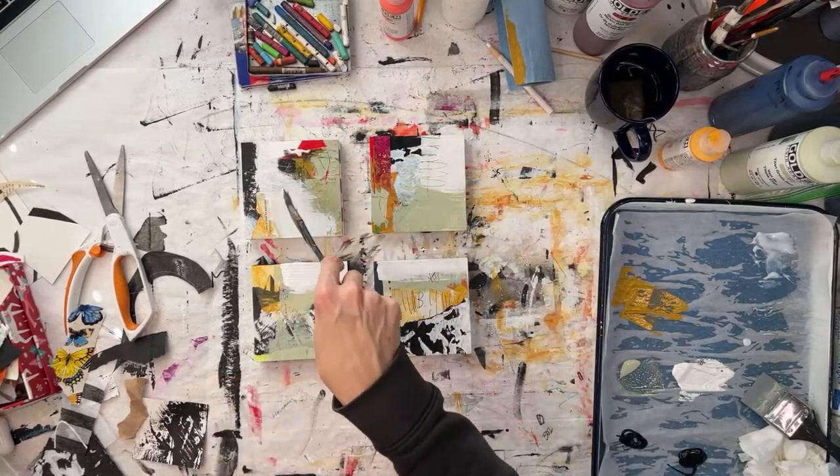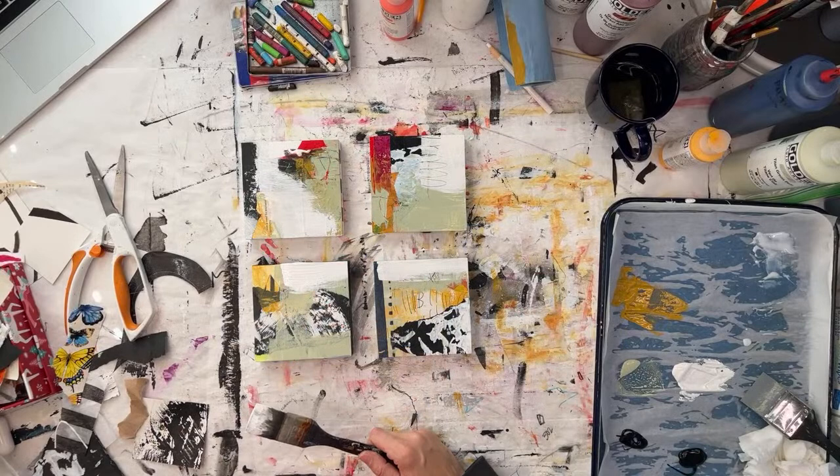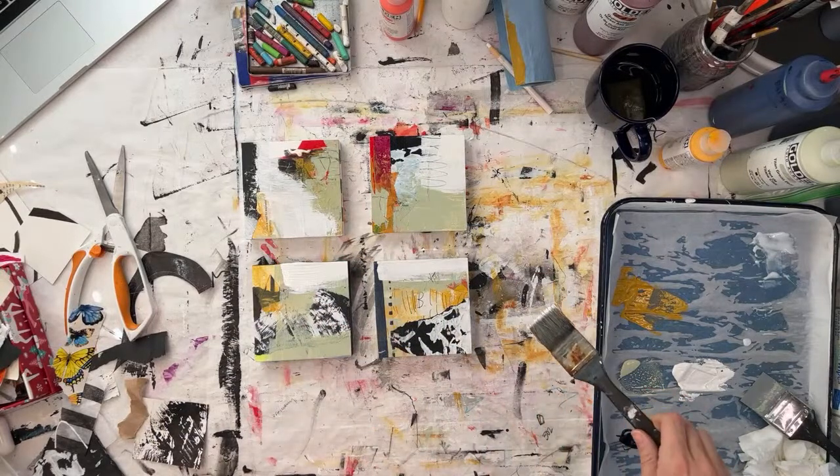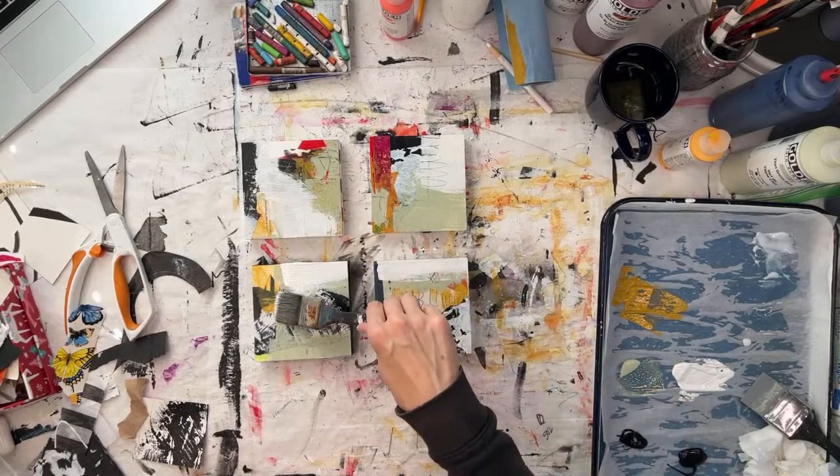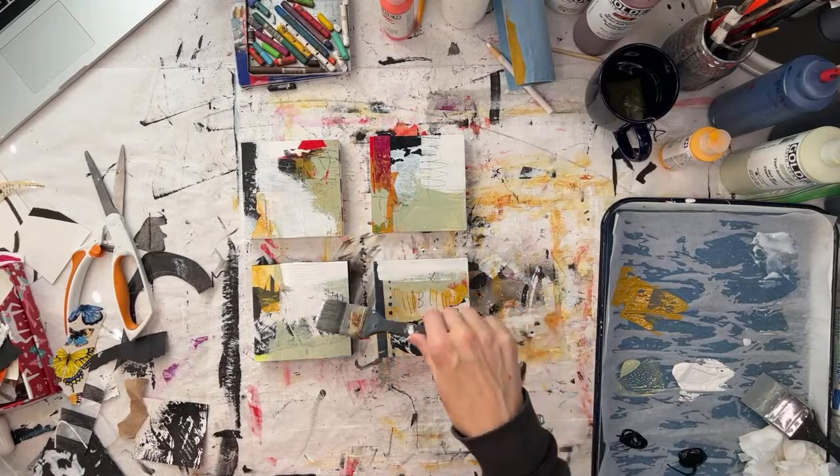Okay, this one's starting to look a little bit like a landscape to me. So that's interesting. The others aren't quite so much, but who knows by the end of this.